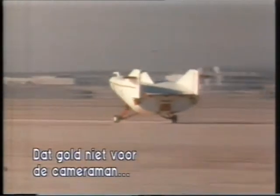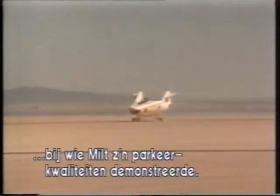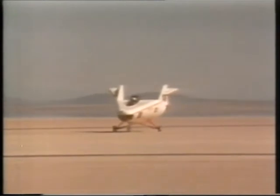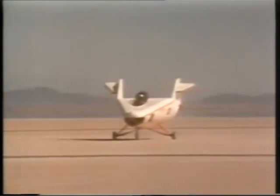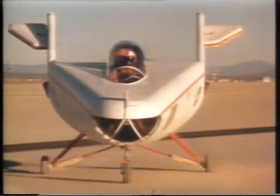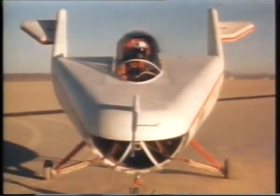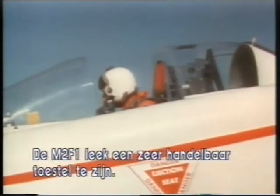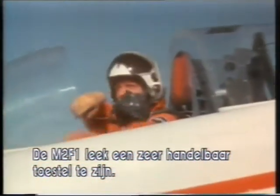Not such a nice feeling, though, for the cameraman near whom Milt decided to practice precision parking. So the first flight was over, and the M2F1 lifting body appeared to handle pretty well.